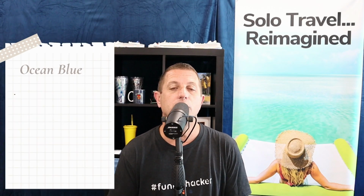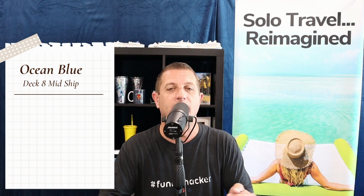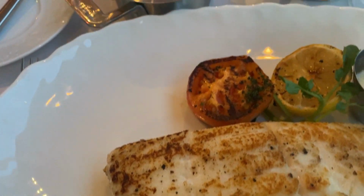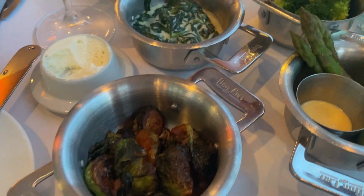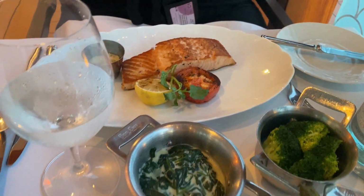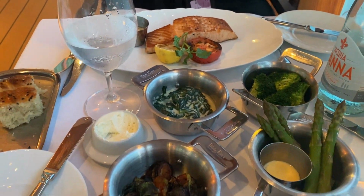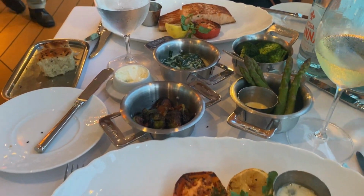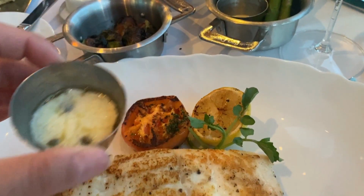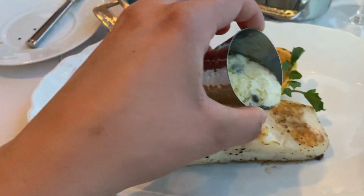So next one is Ocean Blue. Ocean Blue is on deck 8 midship, again in that 678 place there. Indoor and legitimate outdoor dining on the waterfront, which NCL pioneered, that little boardwalk outside space there. Ocean Blue is amazing. I've never eaten at it on the Royal ships. It's on some of the newer Oasis class ships. I've never eaten there, so I can't really compare, but it is really good on Norwegian.